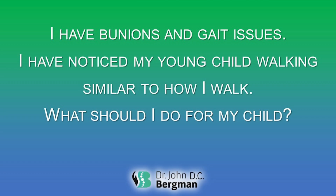From Mel C9827: I have bunions and gait issues. I've noticed my young child walking similar to how I walk. What should I do for my child? Let's do the same thing for you and your child. And this is huge because our job as parents is to take care of our kids. The biggest thing is that with your bunion formation and gait issues, that is an underlying structural and neurologic issue. And children have a lot of neurologic issues now.